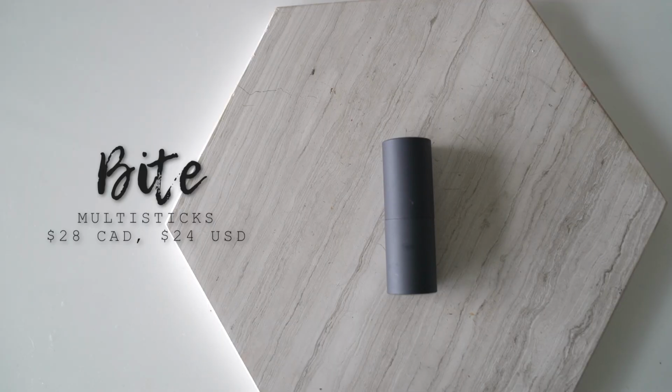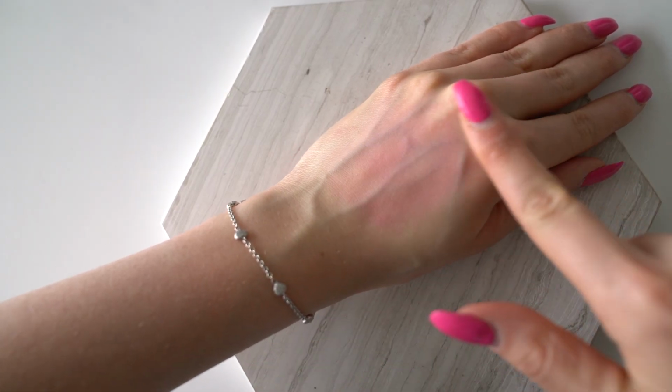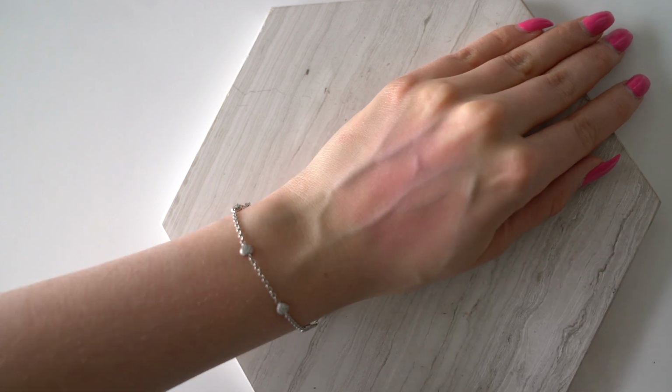And then you have the Bite Multi-Sticks, and the Bite Multi-Sticks come in so many different colors. Like there is a color for everybody. This one in particular called Lotus is one of my favorites to use as a blush, and just like the nude sticks, these are also matte, so they will look very natural looking on the cheeks.